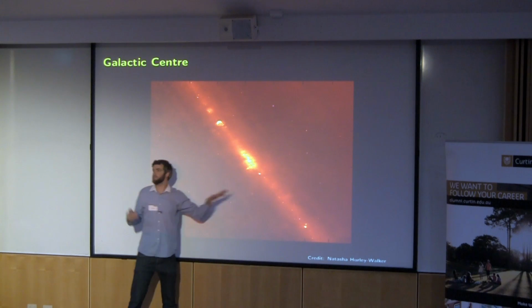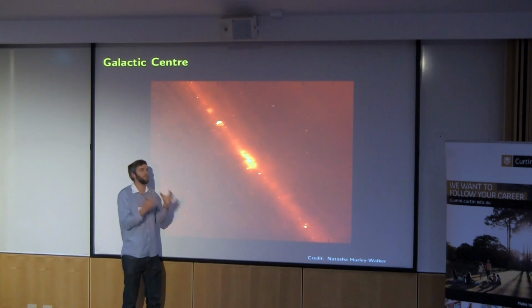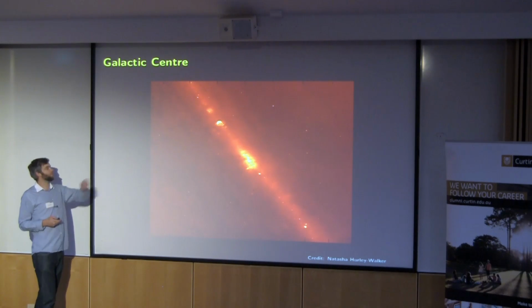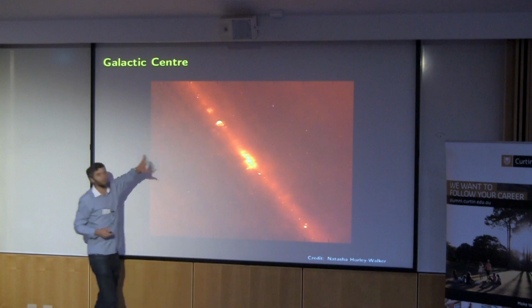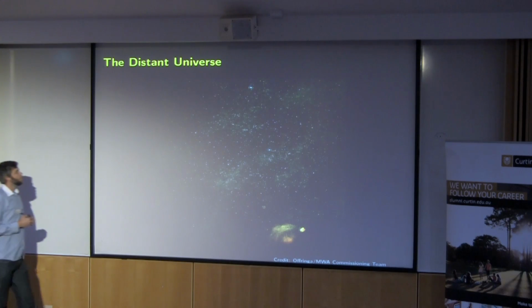So radio emission is usually a tracer for very exciting, powerful things happening in the universe. So that's looking towards the galactic center. What if we point a little bit above here? So we're not looking at our own galaxy anymore. We're looking out into the distant universe beyond our own galaxy. This is what we see.